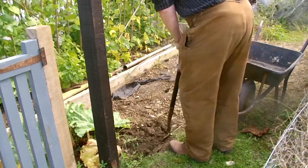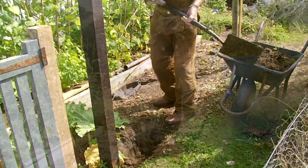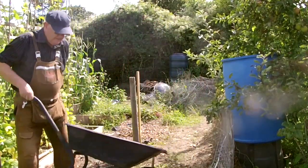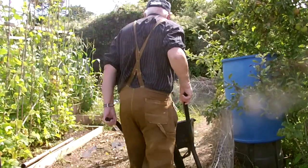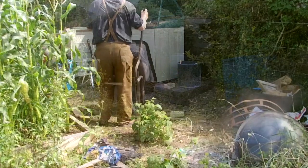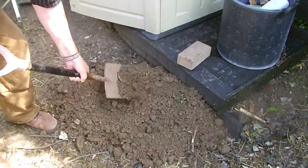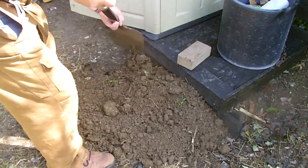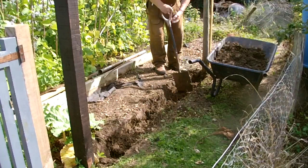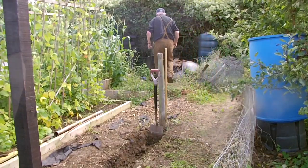An attempt was made to continue the rabbit fence trench, but with the intermittent showers, and some of them quite heavy, this is as far as I progressed this week. I need to bring my post extractor to get this out.